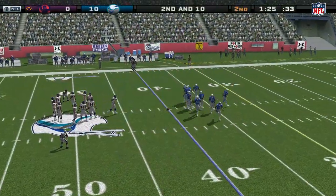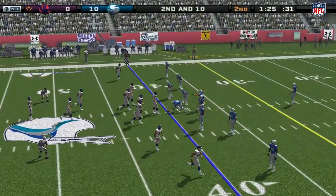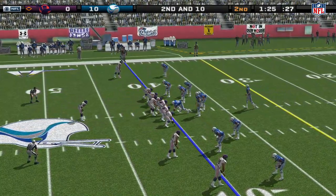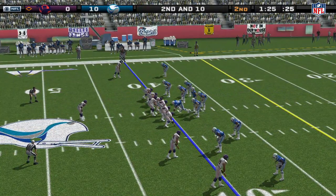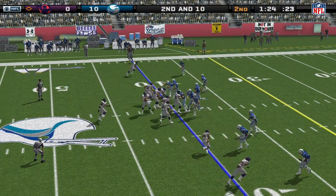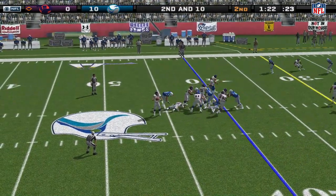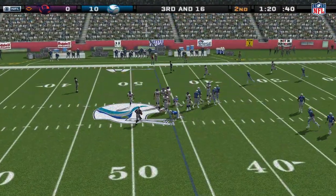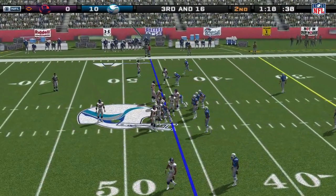Second and 10. Ball on the 40-yard line. Coleman, the lone setback. Closing in, the rush gets him from behind. Here's a no huddle. It's a good way to keep the defense off balance.